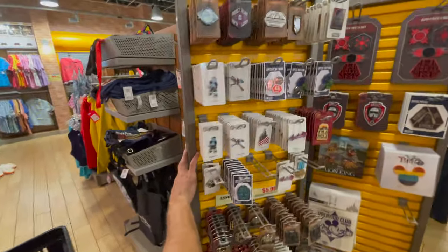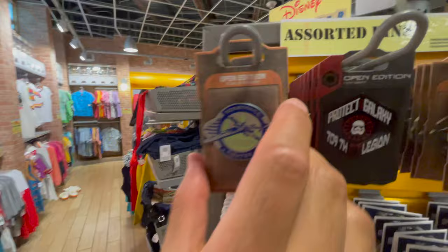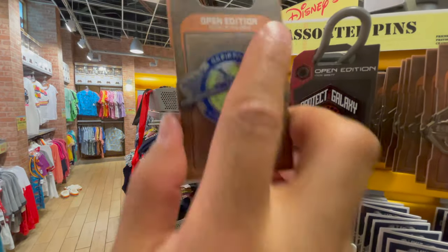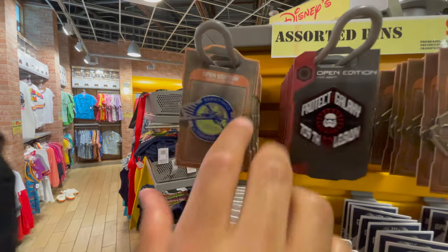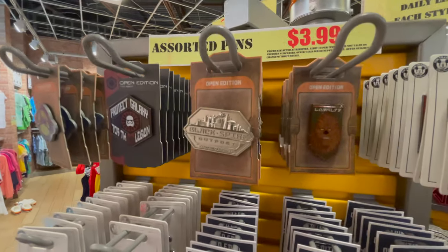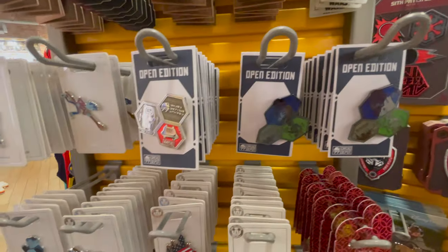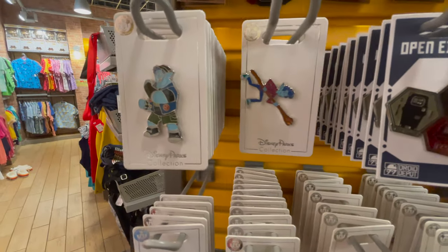Okay. So here we do have some new ones. I'll just go over these really quickly. This doesn't have a discount price. It says $3.99. So I'm guessing these are all $3.99, so you could just show them. Yeah, these are all $3.99. Some of these we've seen before.